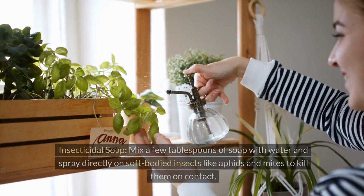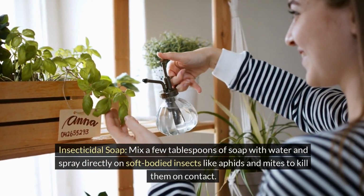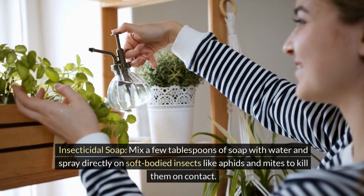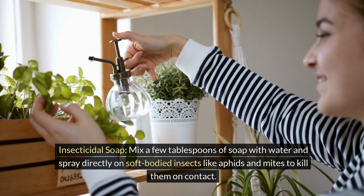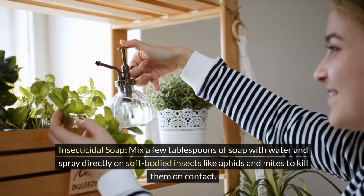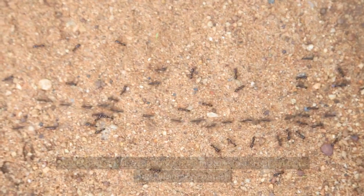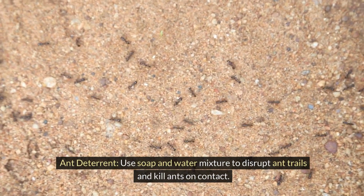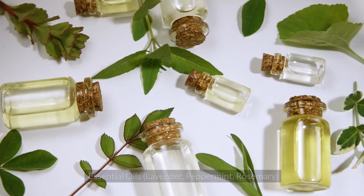Soap. As an insecticidal soap, you mix a few tablespoons of soap with water and spray it directly onto those soft-bodied insects like the aphids and the mites to kill them on contact. As an ant deterrent, use the soap and water mixture to disrupt ant trails and kill ants on contact.